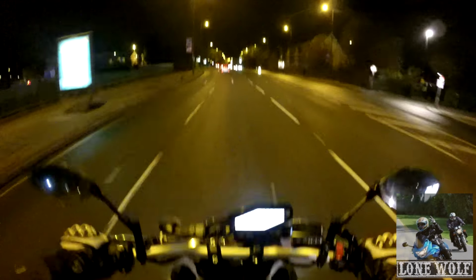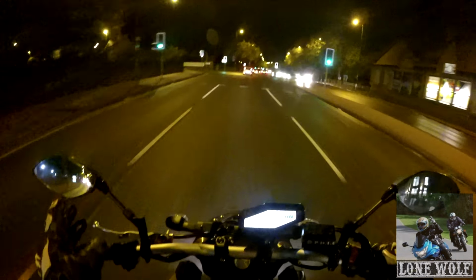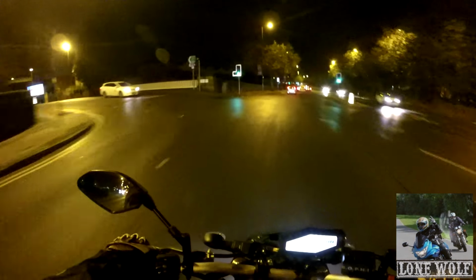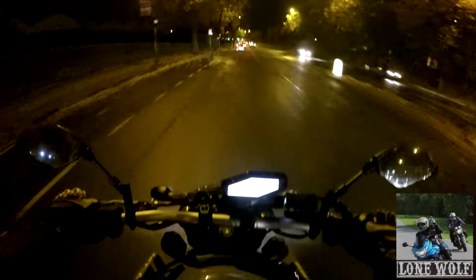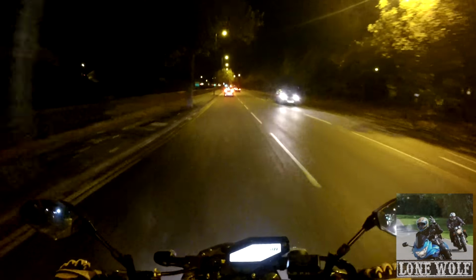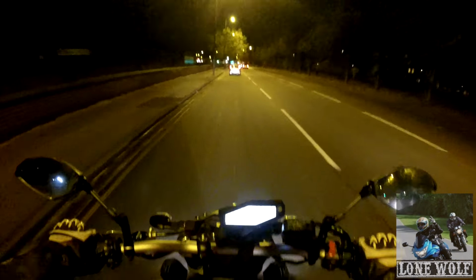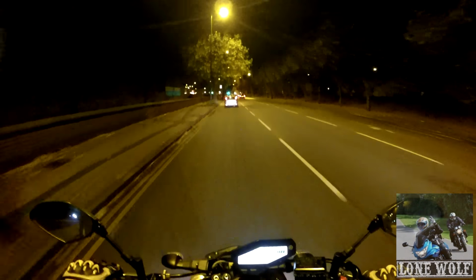The mirrors are not perfect. I mean, this right one is great. I just can't get the left one how I'd like it, to be the exact opposite. A little bit of jiggery pokery, I'm sure I can get it.